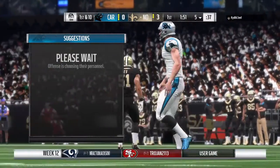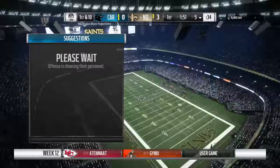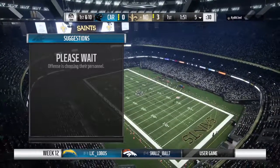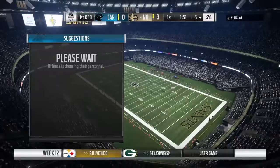Out onto the field comes New Orleans. And still a lot of football to be played in this season. We're only in November. A lot can happen between now and January. But if it ended today, they would just be on the outside of the playoff picture looking in. So a lot to fight for.